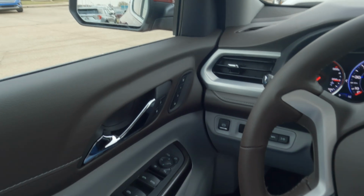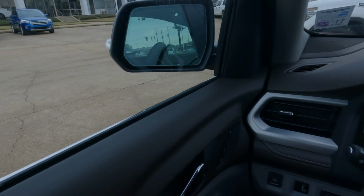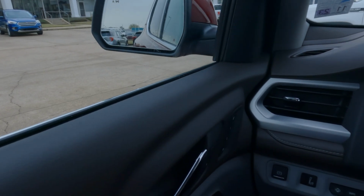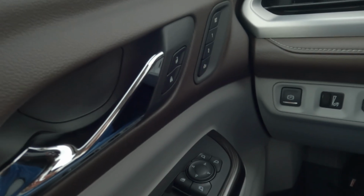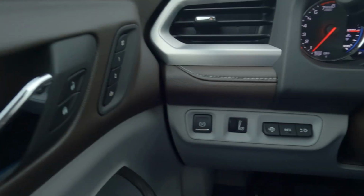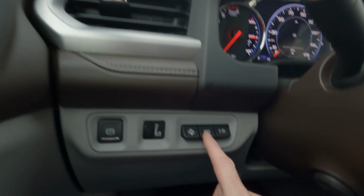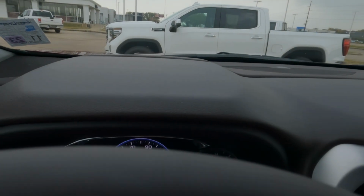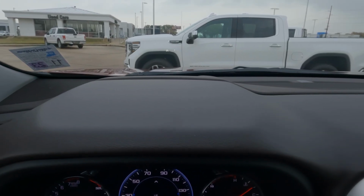And I don't remember if I showed the power folding mirrors when we had the original Acadia we were looking at. So this button right here will fold the mirrors. So there we go. They fold in quite nicely, as you can see, and all the controls you would expect to see here for locking the doors up there and for controlling the functionality of all the windows, and also 2 settings for seat memory, also the power parking brake, and right here that shows you that we have a heads-up display. So hopefully you can see that. I don't know if you can see it on the screen very well or not, but that's what we have.